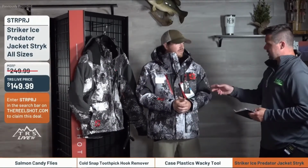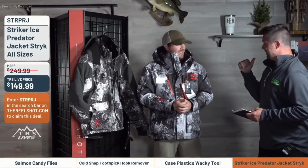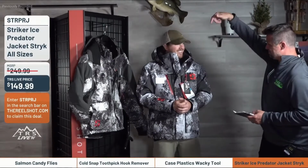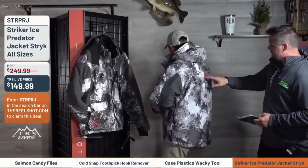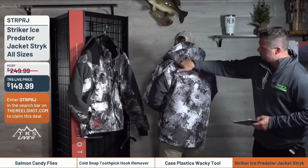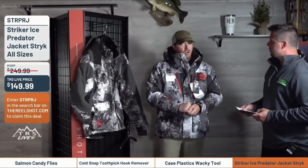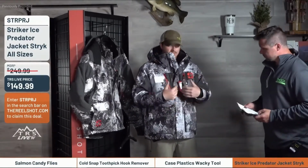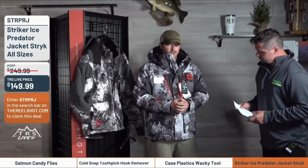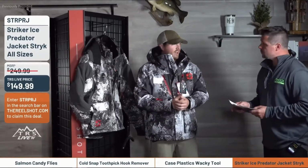And with that Veil Strike camouflage, it's actually stylish enough to wear out on the town. Absolutely, it looks good. Give us a little spin here. Right down the back, a lot of the logos along the shoulders are high vis. That's reflective. So if you guys are coming off the ice late, this camouflage might be a little difficult to see. However, there are those reflective points on this jacket to make you visible.